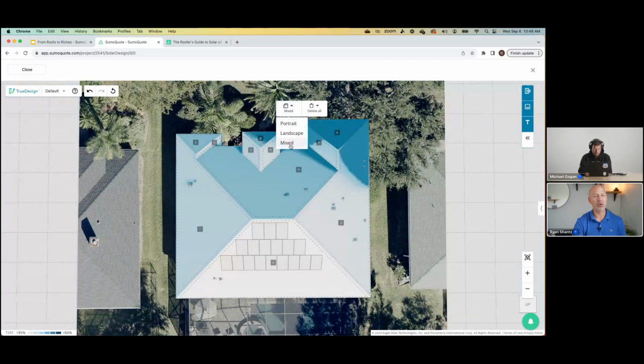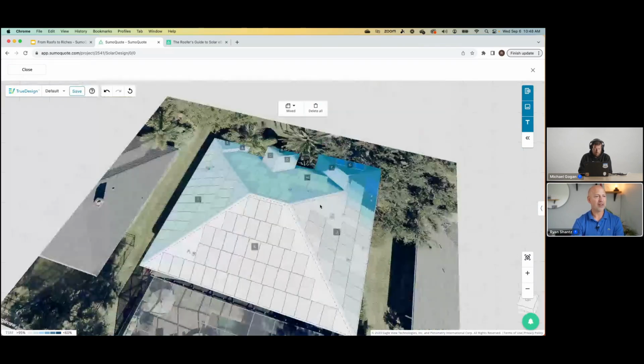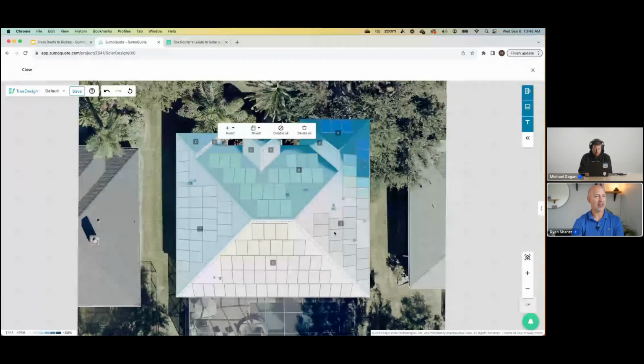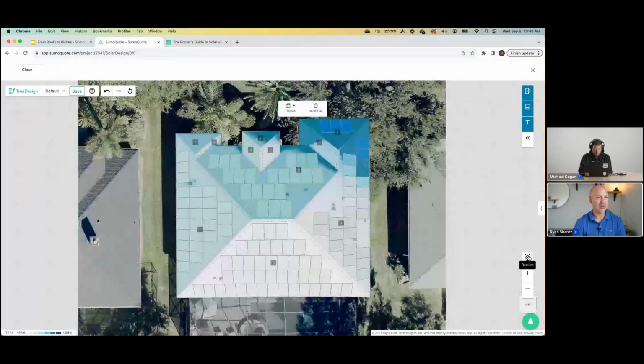So how it will always come through from EagleView is it's always going to come through with the maximum amount of panels loaded on your roof. And so you can see here on the screen, maximum number of panels. We can take this, we can rotate it around. And what I want to do, I'm going to get off of that right now. I want to talk about that shade data for a quick second here, because that's something that's incredibly powerful with this. You see this tree here.